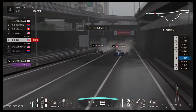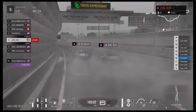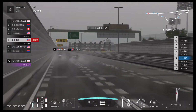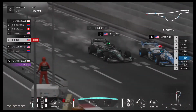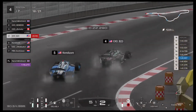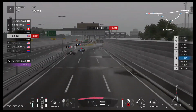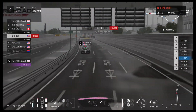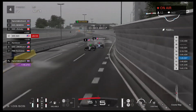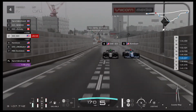Kemazure gets the lead, or he gets the lead at least in this battle. And these two are going to make a massive drag race. Kemazure will need that inside line, which B23 has at the moment. B23 is going to be laying on the brakes, a little bit of contact, forcing Kemazure to go wide, and B23 will retake that spot. If you have the inside line going into the first set of corners, turns 1, 2, and 3, then you pretty much got that move done and dusted.